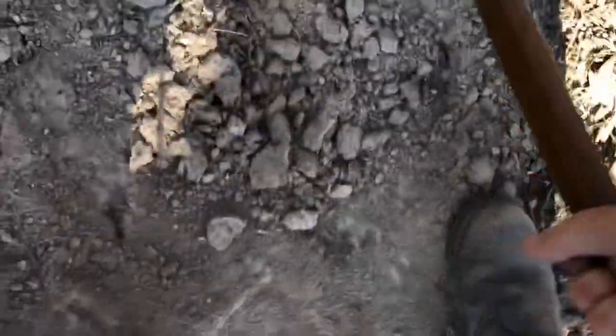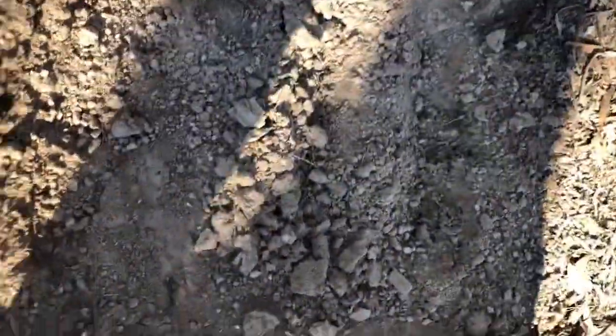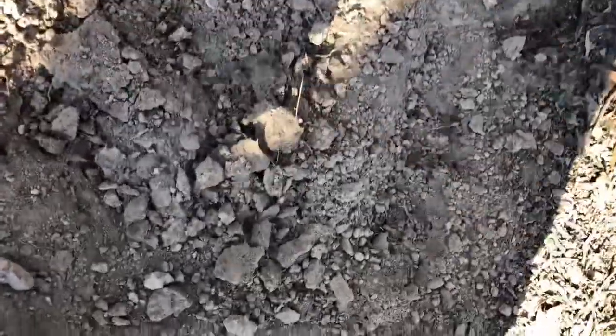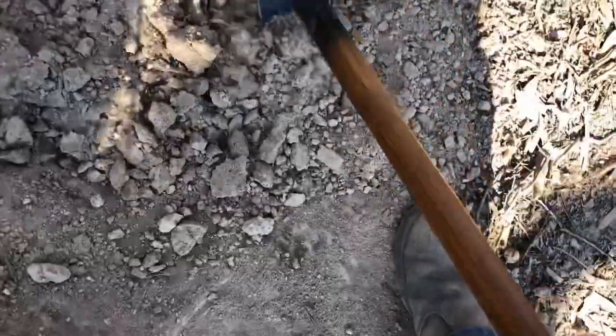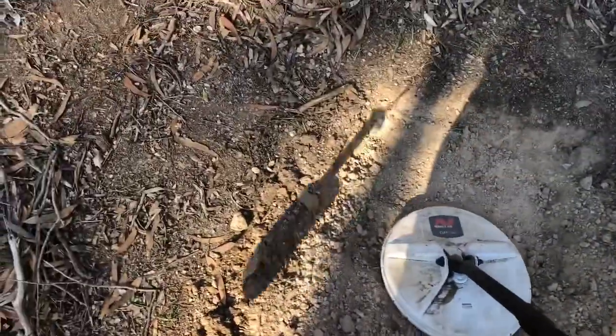Beautiful dirt through here. This is definitely going to be gold anyway. Oh, jeez. Bit of ironstone, a bit of quartz with ironstone staining. Jeez, doing this one-handed doesn't do the old arms any good. Tuckers them out pretty quick. Oh, getting a fair depth now, about 6 inches, 7 inches. She's out.